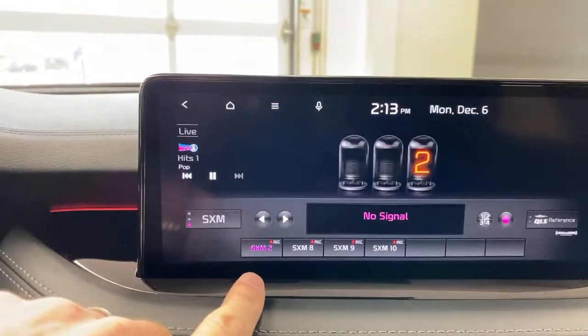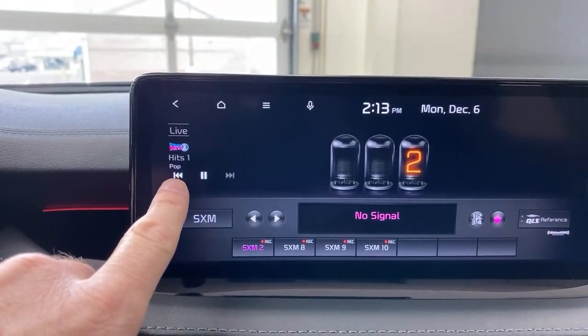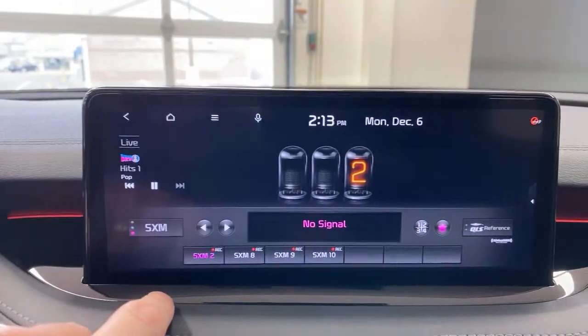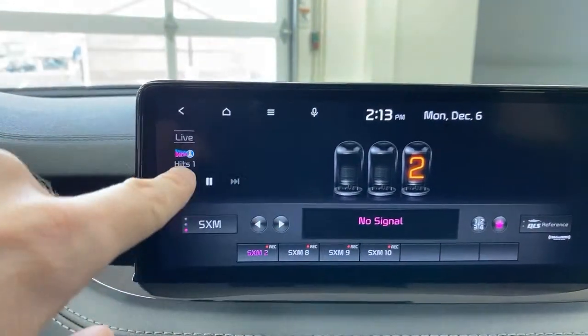So we're on pop hits here, number two. So right now we're live, but we're gonna go back and skip ahead till when I started to, let's see if I can go back. Oh, we don't have any signal because we're indoors, so that doesn't work. But the idea is you could skip back up to a half an hour. So it records about a half an hour of music. So basically from the start of the car, it starts recording on your six top satellite presets, and it allows you to re-listen to up to the past half an hour of music that was there.